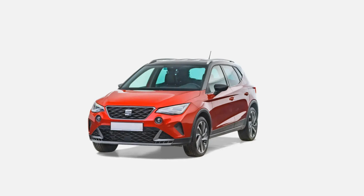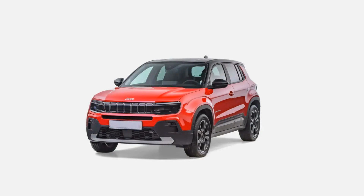Jeep Avenger interior, SEAT Arona interior, trunk. The difference in cargo space between the two models is practically minimal, although it must be recognized that the Arona shows a significantly larger trunk, just 20 liters more.